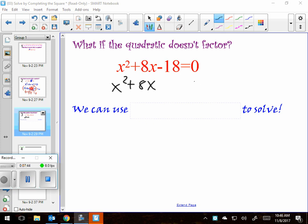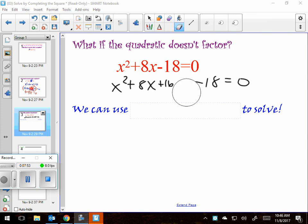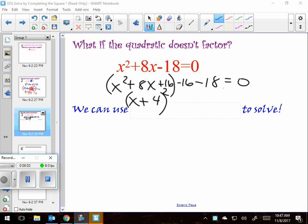I'm going to leave a little room. Half and square, half of 8 is 4. 4 squared is 16. Even if they're big numbers, at least they're not fractions. Now this part factors. X plus 4, quantity squared. Those two together make what? Negative 34. There we go. How many of you got that far?